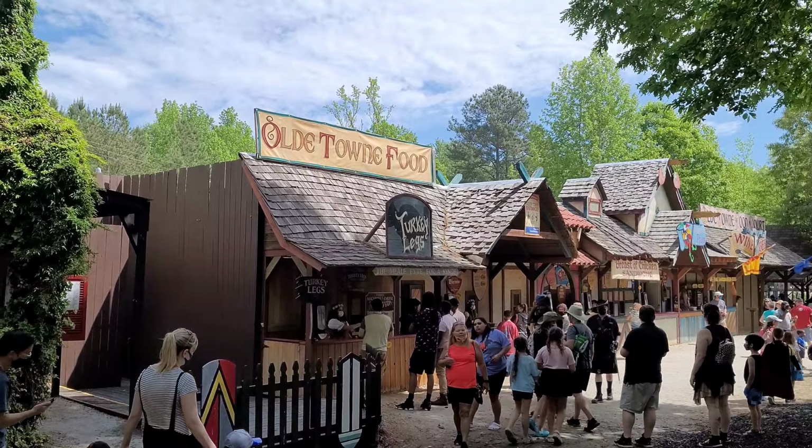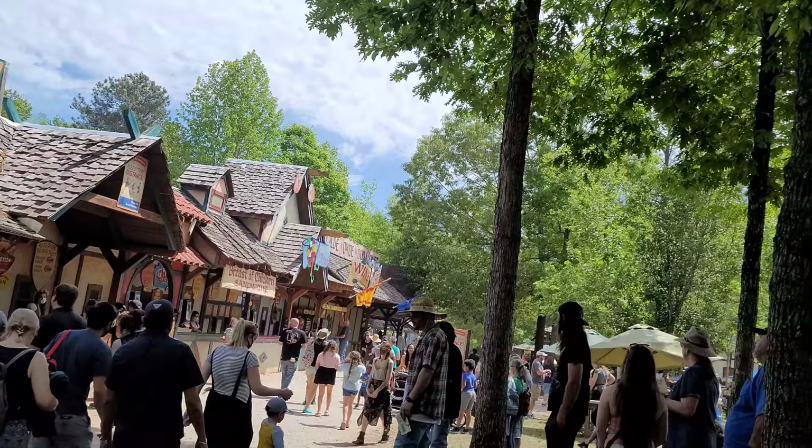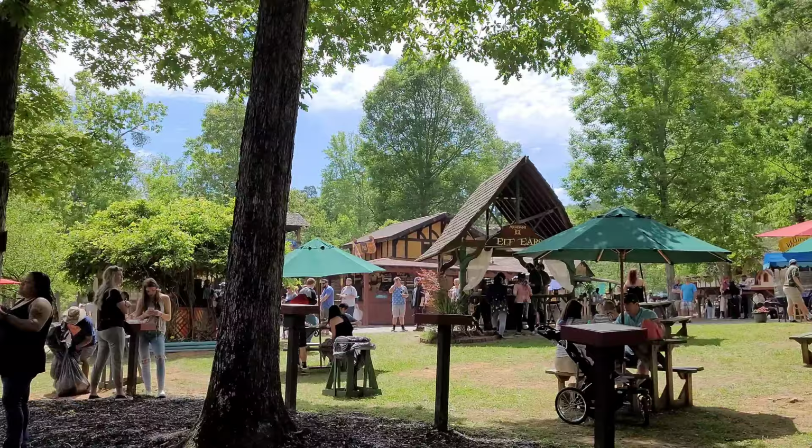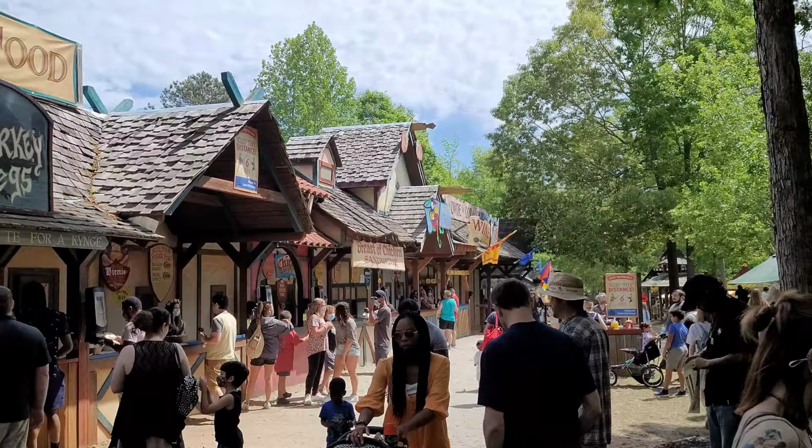And here we are coming across our first turkey legs. Which I do not like turkey legs. But I'm gonna hear the word turkey leg all over the place. Everywhere I go, anytime I say Renaissance Festival, turkey leg. Yuck. No, it's not about the turkey legs, it's about the beer. One thing I do love about the Carolina Ren Fest is they have the pumpkin beer in the fall, which is awesome.